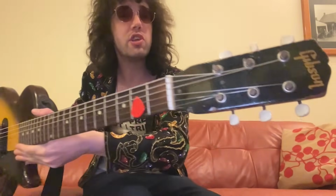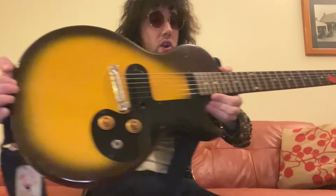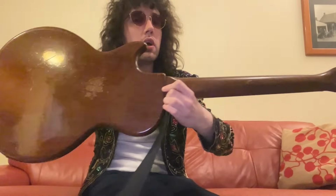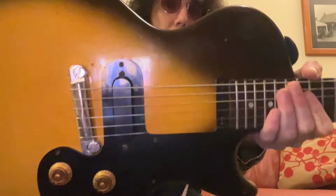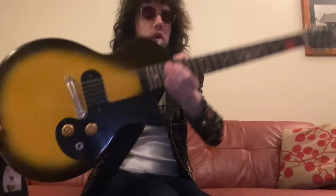Here we've got a 1959 first year Gibson Melody Maker single cutaway model. This particular one is far more original than the one we saw before. I picked this up on a lark locally because you don't really see them too often. This one's got a great chunky 59 neck. It's got the slightly larger fret wire, and it's got, if the camera can pick it up here, the wider single coil pickup, which is a little more P90-ish than some of the later thin single coils.